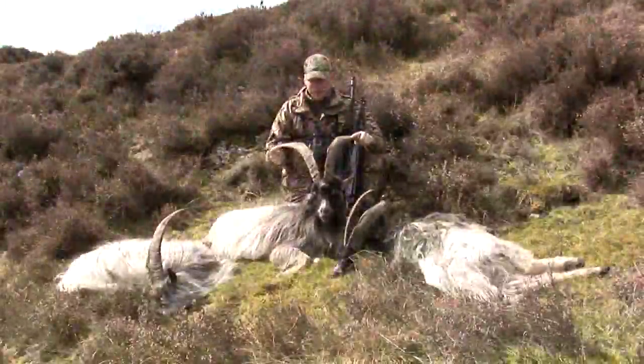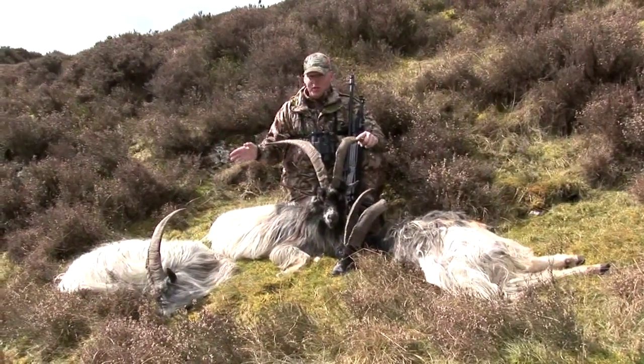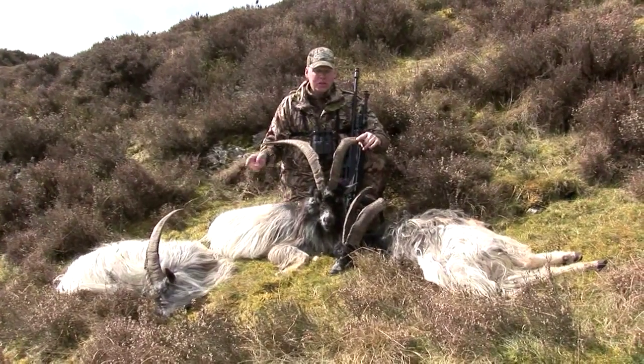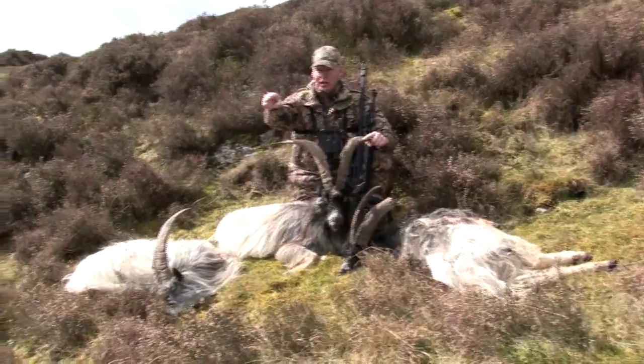Before the steep descent, just time for a quick picture with all three billy goats gruff. So, we've had a fantastic day. We've done a lot of climbing, we've got the trophy we've been looking for, and we've taken two with broken horns. But now the hard work begins. We've got to get all this down there.